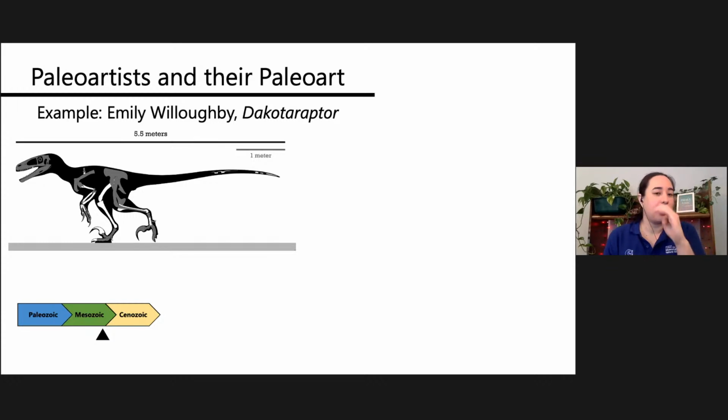And so the cool thing about paleoartists is that it combines art and science. So the people who are creating these landscapes and things like that rely a lot on animals that are alive today and their biology and anatomy and things like that. And so they base a lot of the prehistoric creatures on current animals. But the other cool thing is that they don't really have a full picture of the animal that they're depicting.